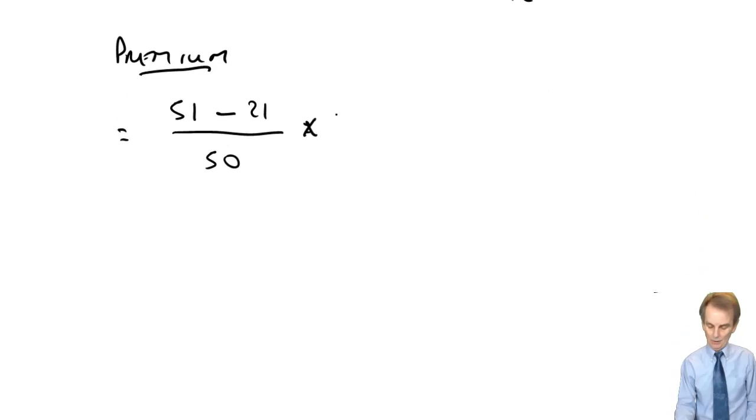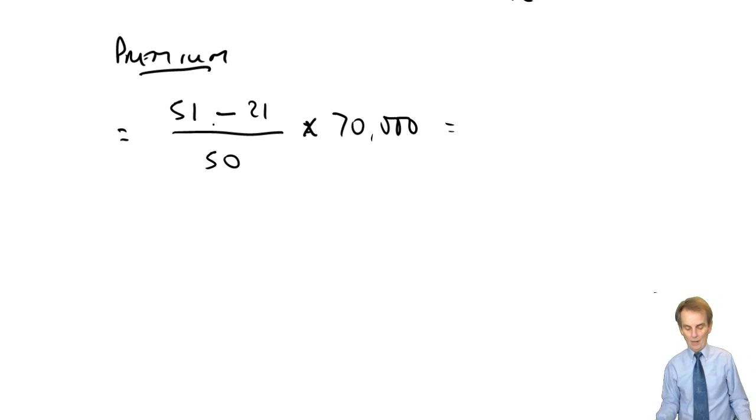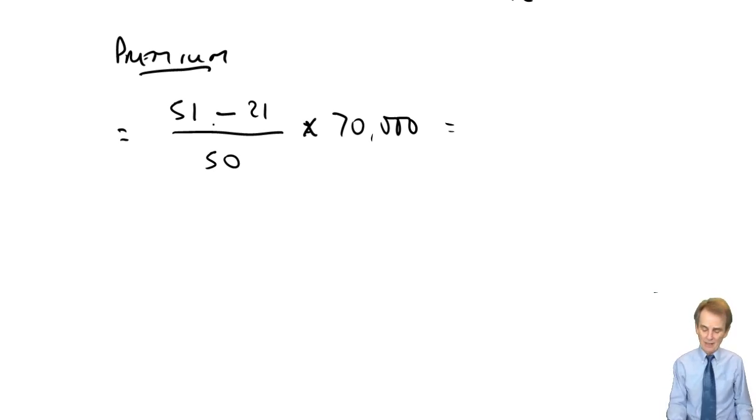£70,000 times 70,000. So 51 minus 21, that's obviously 30. 30 over 50, 30 50ths. So as a percentage, that is 60%. 60% of 70,000 is 42,000.